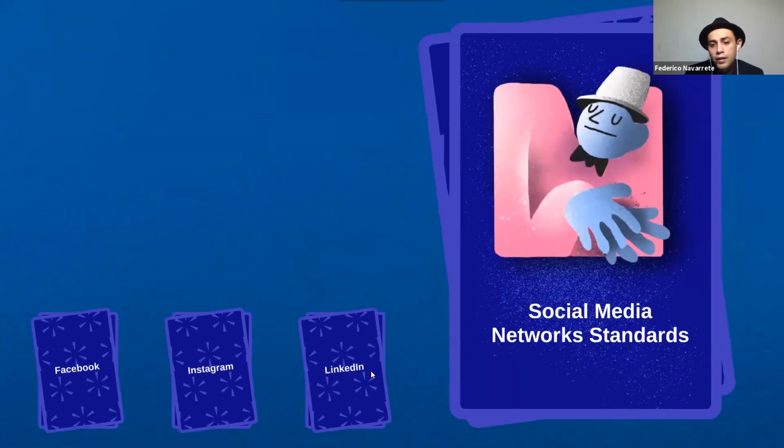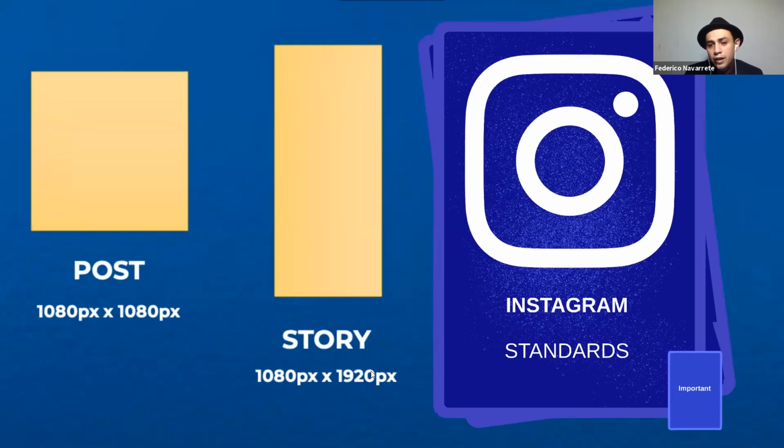The next one, the one that has been able to overcome many of the things, is Instagram, because Instagram is focused on pictures. It's not focused on long and complex messages. You have a post that is a message and a story that is a temporary picture, but they have standards. A post can be smaller, but if you want good quality, it is 1080 by 1080, and a story is 1080 by 1920. So these are the main standards, but there are important things to consider when you're using Instagram.